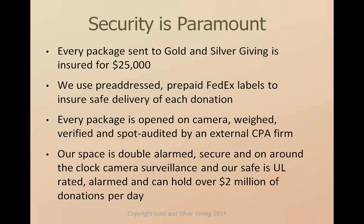We talked a little bit about the FedEx labels. It's pre-addressed, prepaid, so it can't be redirected anywhere. We send them out a label. It's just a barcode, and it comes to our offices. We open our packages on camera. We weigh them, and we have them spot audited by a CPA firm.